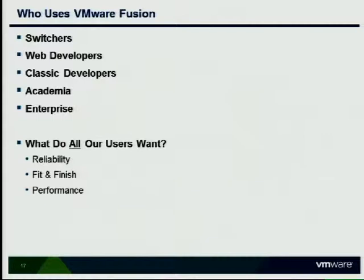So who do we know who uses Fusion today? It's obviously the switchers. So these tend to be individual users. Certainly those of you who have any kind of IT function are not only supporting your customers at work, but you're probably also supporting friends and family. So sooner or later, you're probably going to be supporting somebody who's doing the switching. So being aware of some of their special needs, and at the same time knowing that we expend a lot of effort to get this switch process working as seamlessly as possible, that's very helpful.